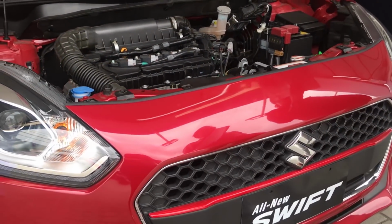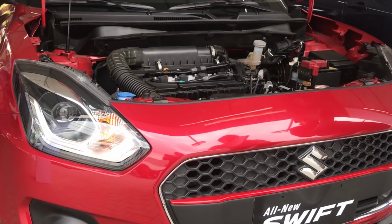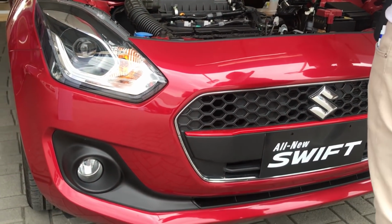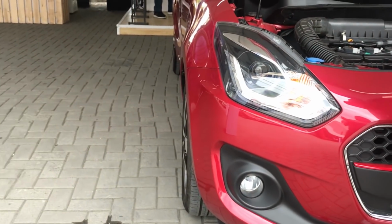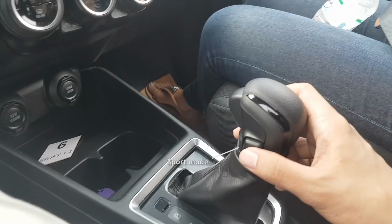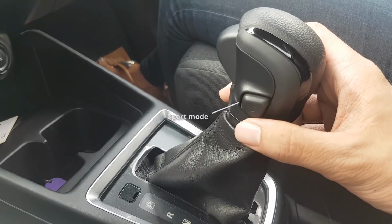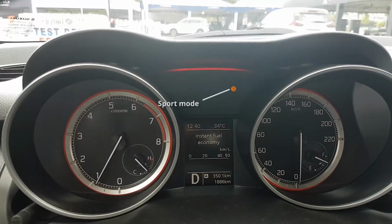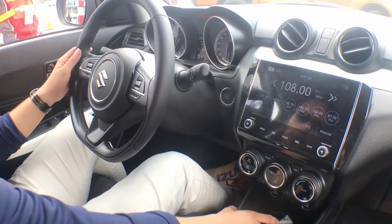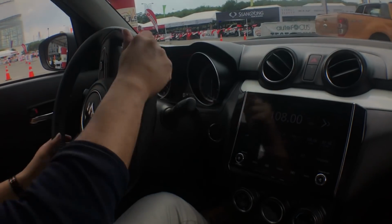It can do 11.5 kpl in the city, and on the highway, with cruise control enabled, it can do 21.5 kpl. The car has a CVT transmission. For vehicles at this price point, the options usually are CVT or a 4-speed. And while I'm not a fan of CVT transmissions, they're definitely a better option than a 4-speed.